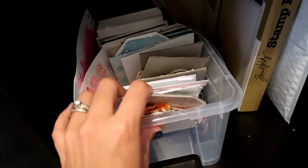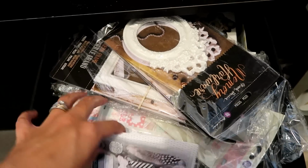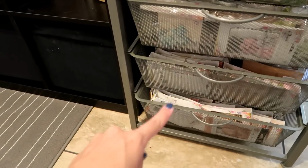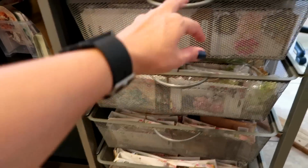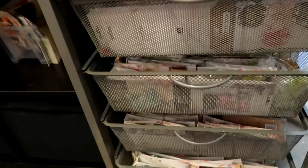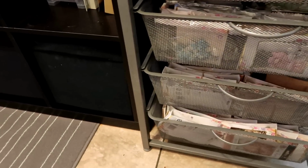And here is where I stick all of my cards that are done. And this one is like ephemera, chipboard pieces, things like that. And this piece here is from Costco. I love it because it fits all of my flowers perfectly, which I haven't really been using much of them since I am not designing for Prima anymore. Well, I do the Create with Prima, but I'm not on the Prima design team anymore. So that is basically it.